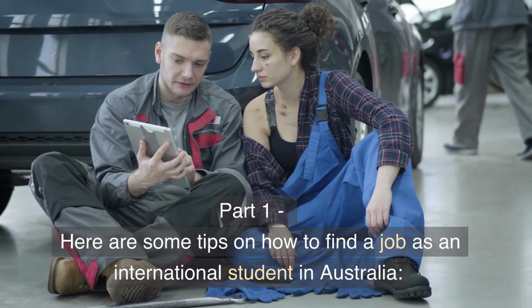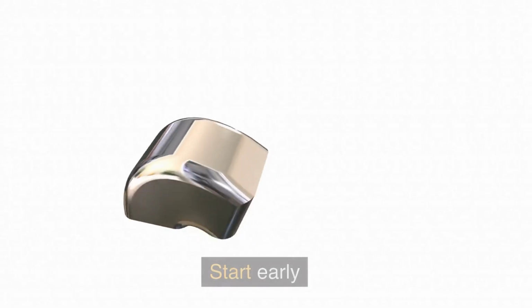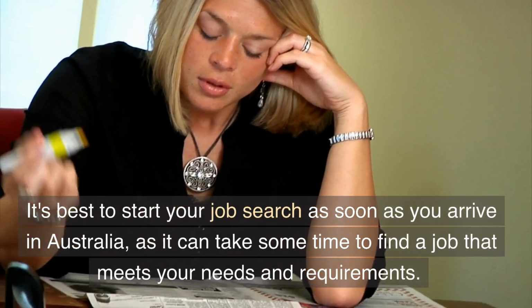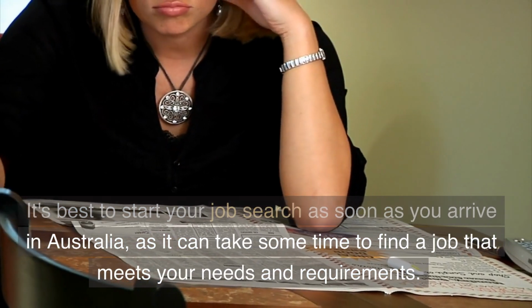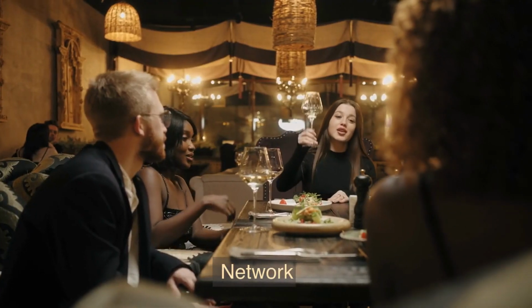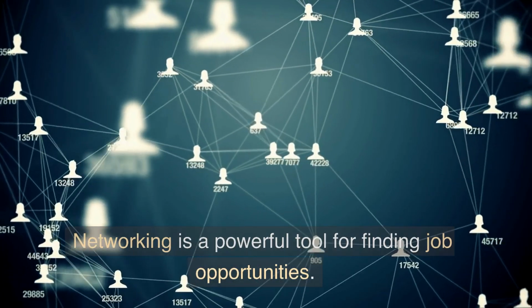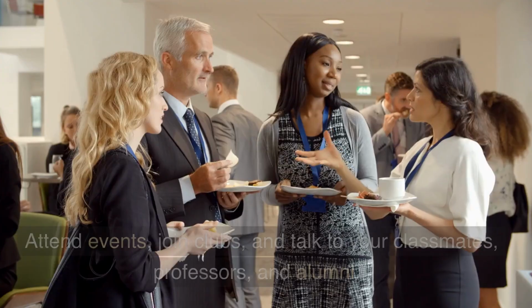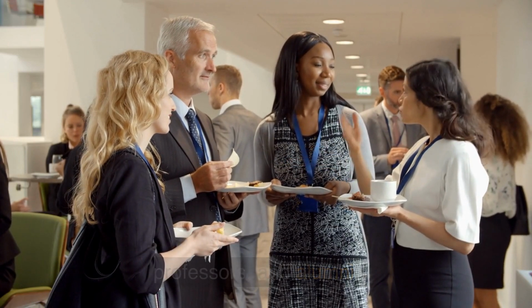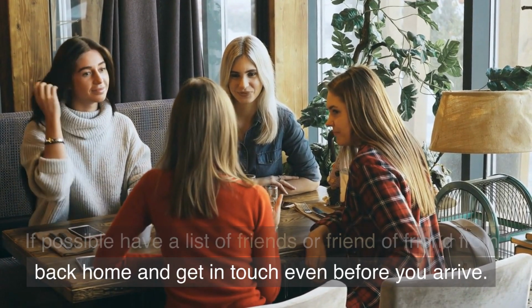Part 1. Here are some tips on how to find a job as an international student in Australia. Start early. It's best to start your job search as soon as you arrive in Australia, as it can take some time to find a job that meets your needs and requirements. Network. Networking is a powerful tool for finding job opportunities. Attend events, join clubs, and talk to your classmates, professors, and alumni. If possible, have a list of friends or friends of friends from back home and get in touch even before you arrive.